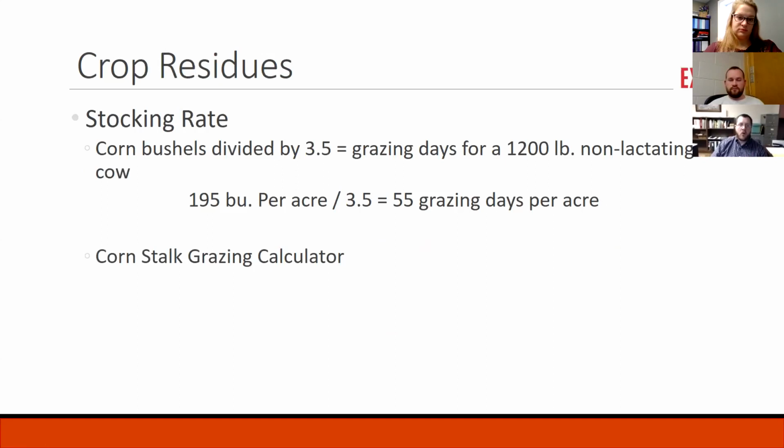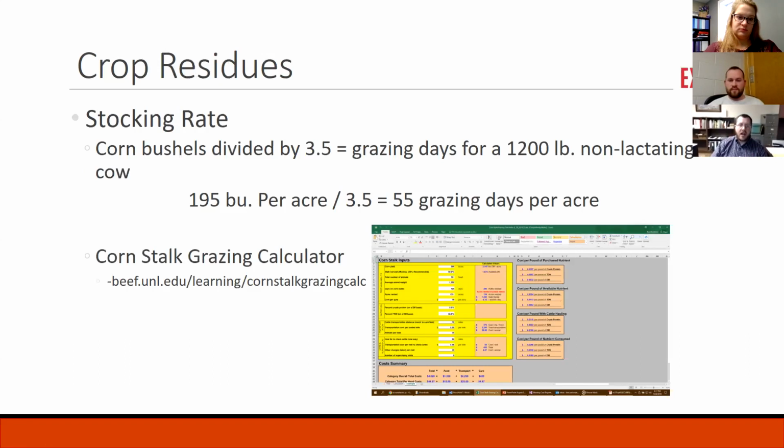If you want to get a little bit more into it, go look up the cornstalk grazing calculator. You can find it at beef.unl.edu/learning/cornstalkgrazingcalc. This is a really great tool. It's an Excel document, and it goes through all the little details about grazing corn stalks. It'll give you your grazing rate. It'll work in shipping costs if you need to be worried about that, how much you're paying, and really go into all the details that you need to consider when you're working on grazing corn stalks and how that fits into your system. So if you're interested, this is a really great tool that the university's developed that you're able to go and find.